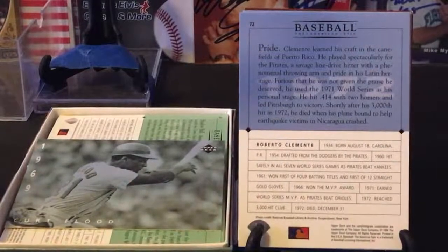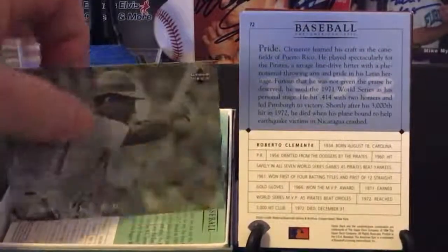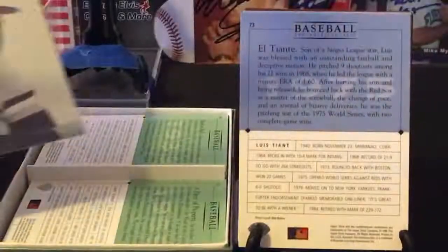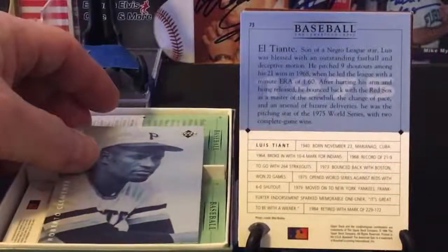So 1969 Curt Flood is in the books, and Roberto Clemente is up to bat.